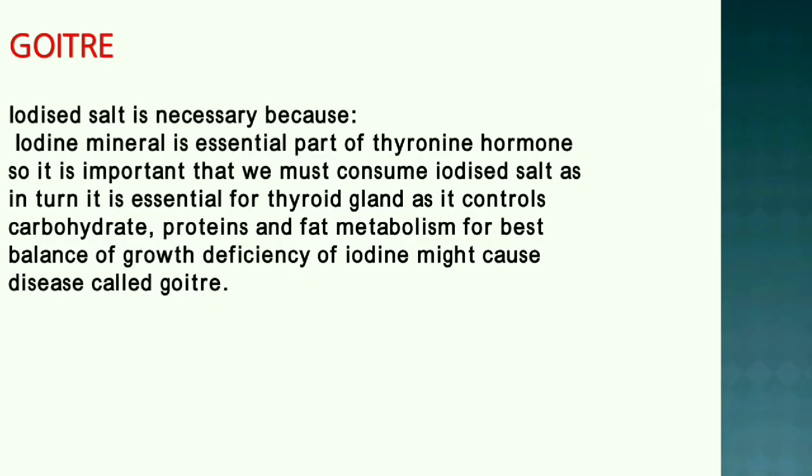Now let's talk about what is goiter. Iodized salt is necessary because iodine is essential for the formation of thyroid hormone, and it's important that we consume iodized salt, as in turn it is essential for the thyroid gland, which controls carbohydrate, protein and fat metabolism for the best balance of growth. Deficiency of iodine might cause a disease called goiter.